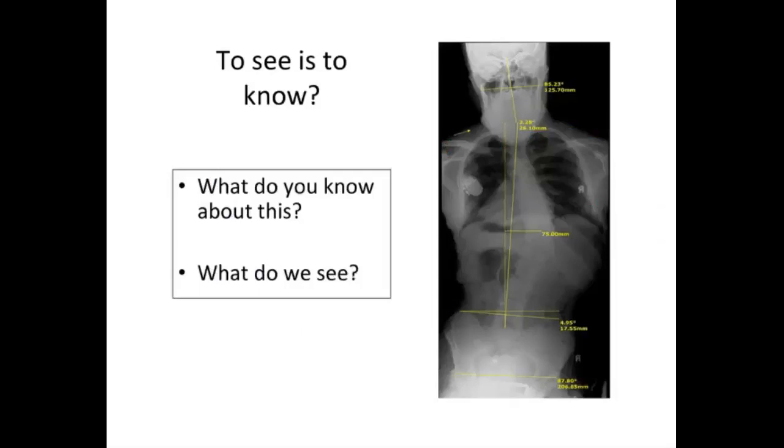So if you just take a look at this picture, I posted this picture. This is a young gentleman who's 24 years old. He came in for scoliosis. That's really what he came for. He was referred by a chiropractor that does scoliosis work, and since I'm in town, he sent him to me based on the work that I do.